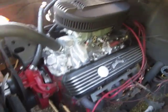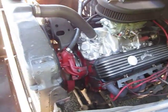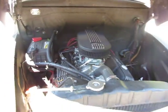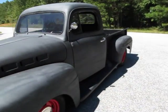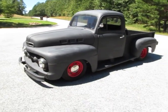Beautiful, expensive Edelbrock matching valve covers and air cleaner. Of course, it's got an Edelbrock intake on it, a brand new Holley double pumper carburetor, long tube headers. It's got a 4-speed Saginaw. It shifts out really good. I mean, its Saginaw doesn't quite shift out like a Muncie does, but still a great truck.